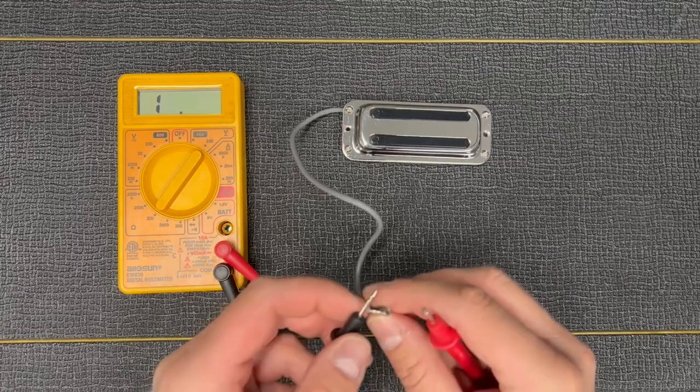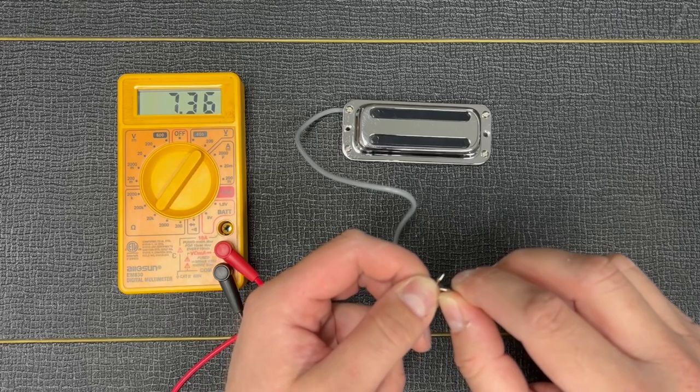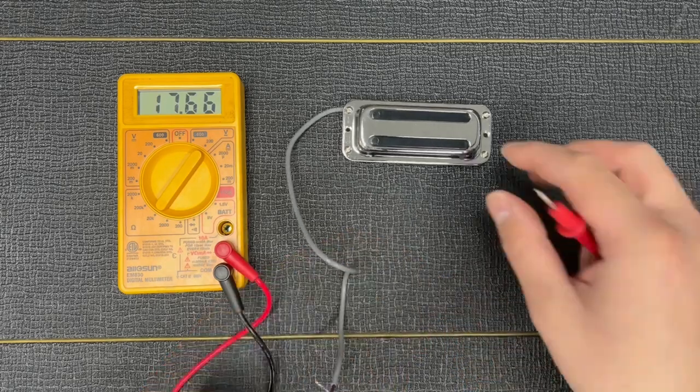Those toasters that I bought brand new in 2005 right from Rickenbacker read 7.36 for the bridge pickup and 7.28 for the neck.